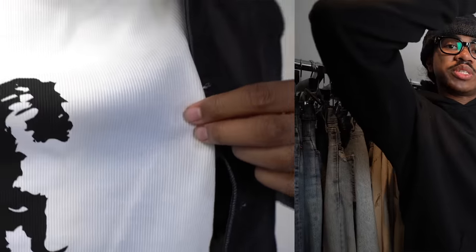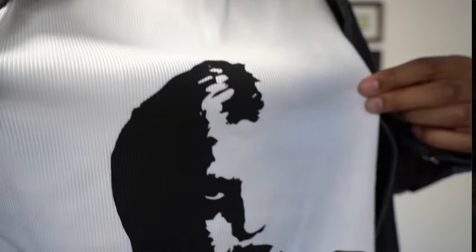So this is this ribbed muscle tee. I gotta get the gains for this one, but this one is super sick. I love the motif on the screen print. It's very dark, but also on such a light piece.